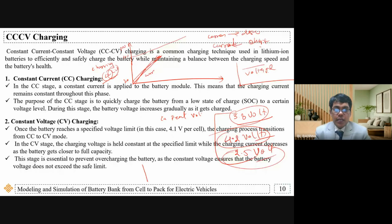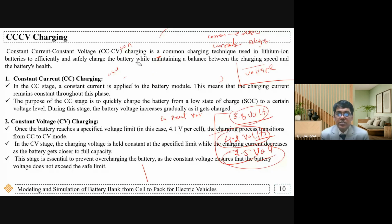If we are charging our battery and 100% SOC came, and again you charge with the same current charging rate, do you know what will happen? Your voltage will increase, and if your voltage increases, your battery may blast. So how do we avoid that blast condition? We need to follow the CCCV charging protocol.